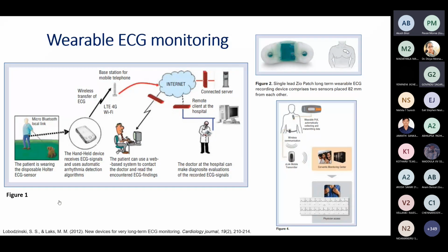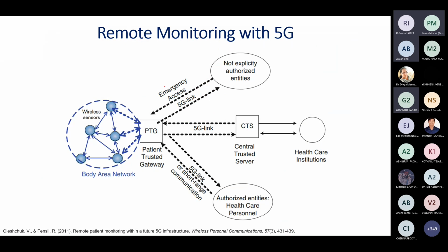The storing and analyzing at different locations, such as referring to another physician, can also be thought of. Let's say at your locality you do not find a cardiologist and you want that data to be referred to another place. So this sort of integration with wearable ECG monitoring is possible, where the data can be analyzed at a different place and sufficient information can be extracted so that the patient can be addressed with ease and convenience. So this is like remote monitoring with 5G.